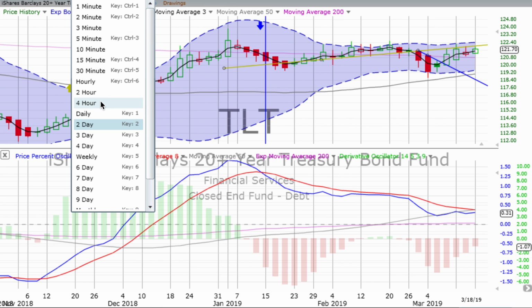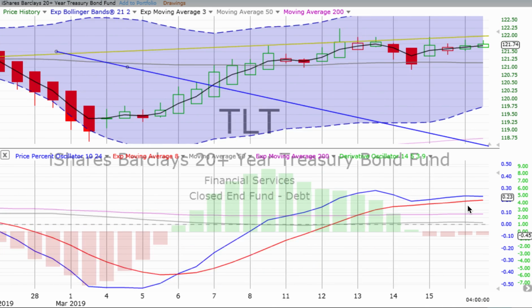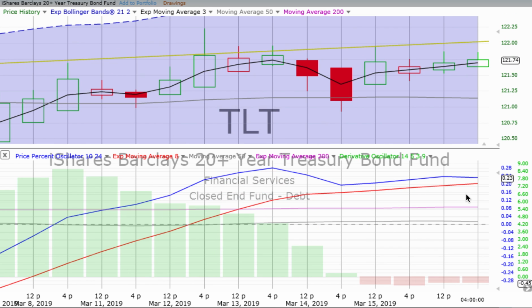We go from the 2-day to the 4-hour. We can see some up in the morning and the afternoon. And again, the TLT 20-year bonds was technically down for the day. We're looking at our Heiken Ashi candlesticks, and you can see that again, the average pace is trying to move up on that 4-hour chart, but just not happening as far as the price percent oscillator and the derivative oscillator goes. Looks like the price percent oscillator is actually heading down a little bit.